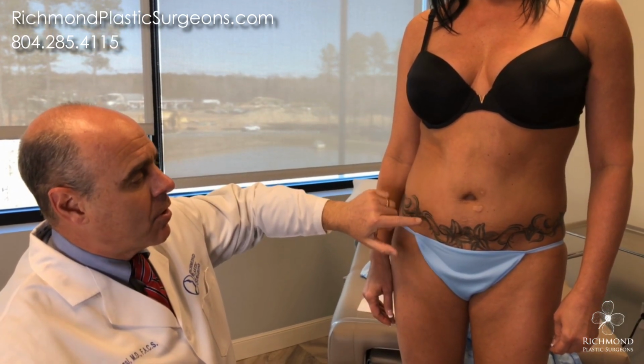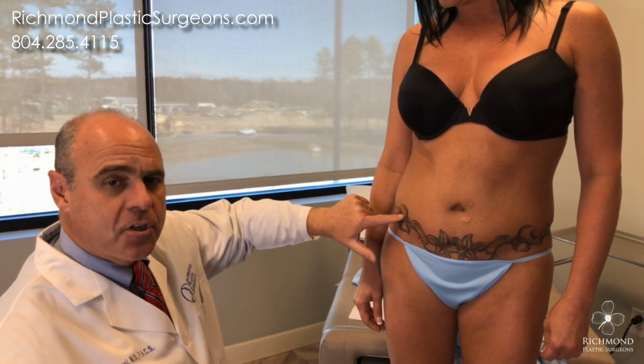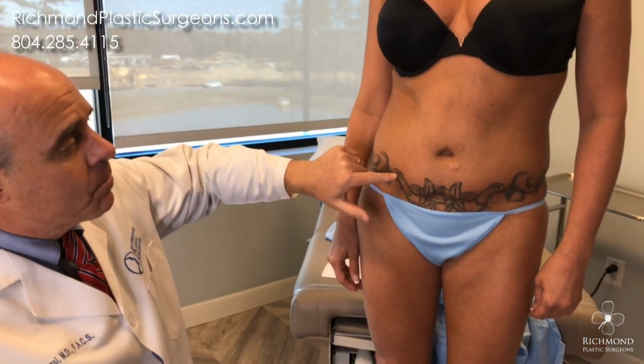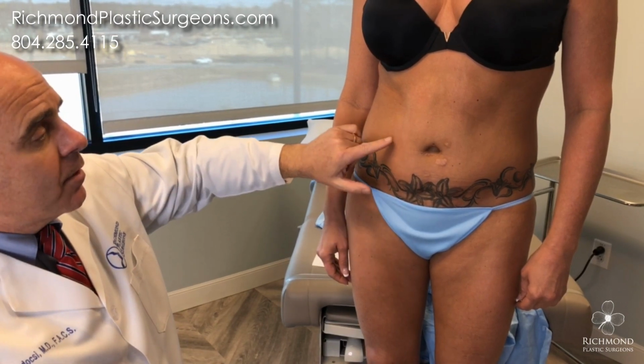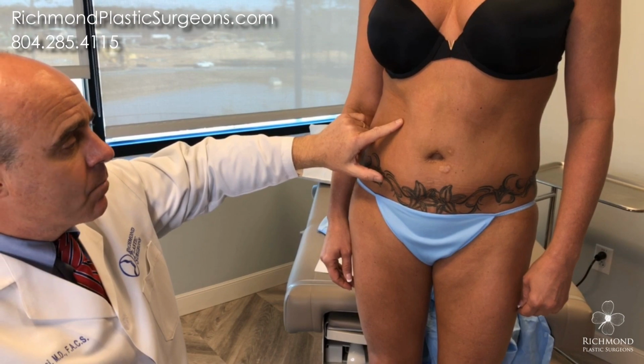Because she does not scar well, I am going to try and hide the trocar incisions for the liposuction along the abdominoplasty scar, and I might even be able to use some of these scars in order to camouflage where her incisions are going to be.